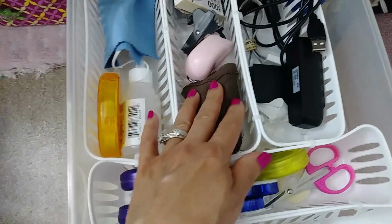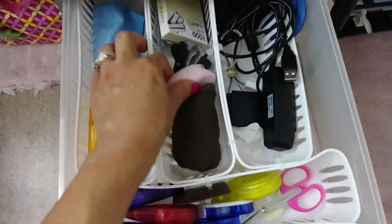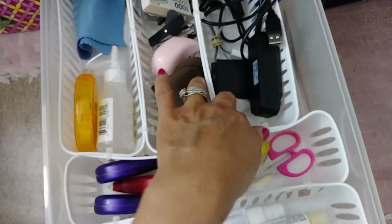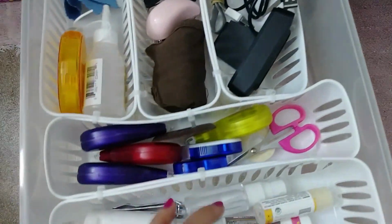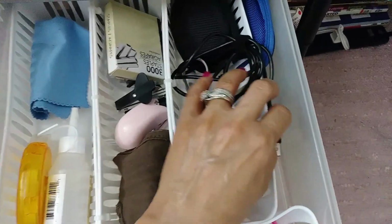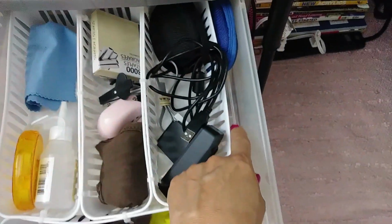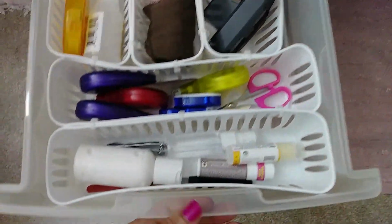And then these are compression gloves for if I'm doing any stitching, my little tiny stapler and staple remover and extra staples. This is the thing to clean off the screen for my webcam and the cord for that. And then behind that I've got a couple of cases from Dollar Tree for holding headphones or any type of electronics. And what goes in this space right here is the cell phone, my old one that I used to film on most of the time because I'm filming with it right now. So that's what's in that drawer.